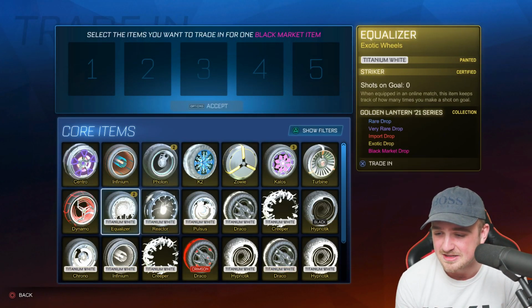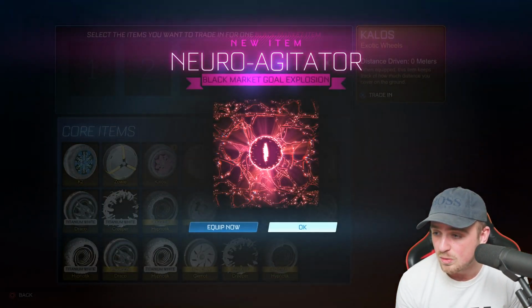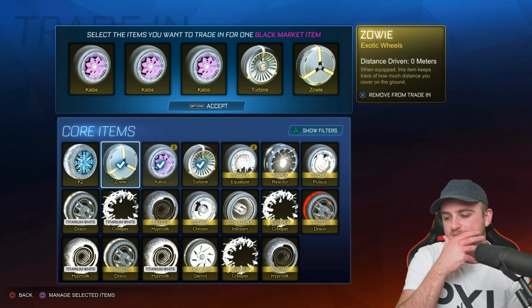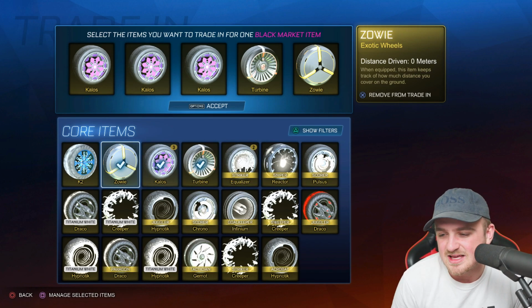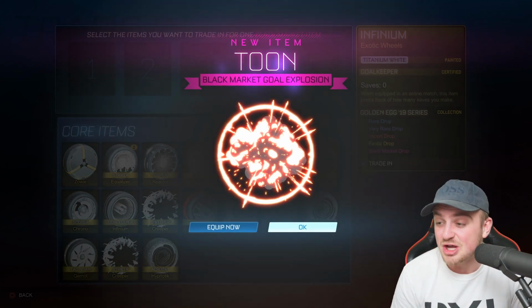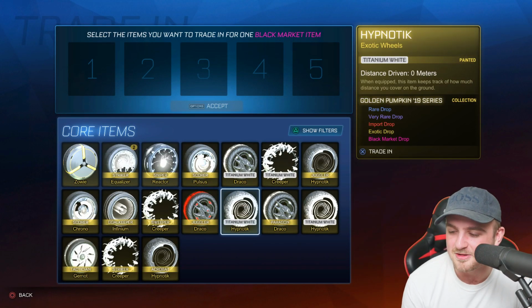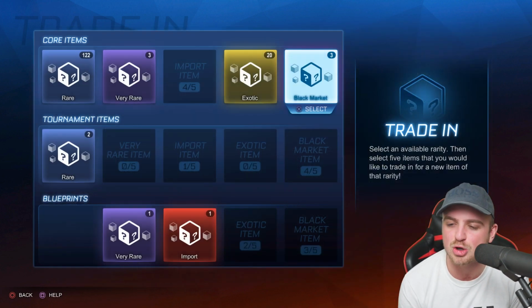Hexed can't be painted. We got a couple more to do. Maybe one more. One more after this Neuro-Agitator. This is it. Okay. This is literally it. We're not trading up any of the other things. We might as well. Let's keep a Zowie wheel. Why not? Let's trade this up. Is it going to be big? A Toon! Another Toon! How many Toons do we want? Dude, the temptation to trade these up, because I know I'm never going to sell them, is very real. But we're not going to do that.